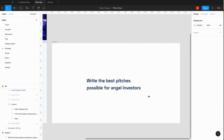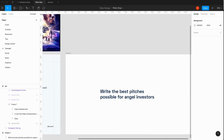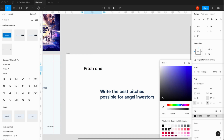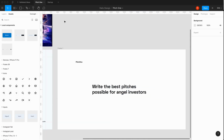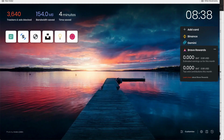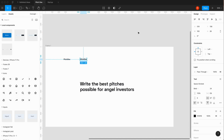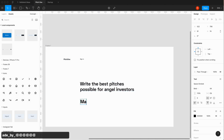So I had a poster there of Ready Player One, and this has inspired me to do some of the design, or the name actually, Pitch One. Just to have a bit of fun with branding, with naming, and again, obviously a lot of the stuff is not going to be the greatest, but hey, we just want to practice, keep it simple. And there is one concept that I use inspiration from, and it's called Drop Deck. The founders, I actually know the founders, you might want to check them out.